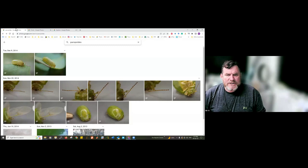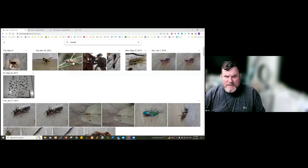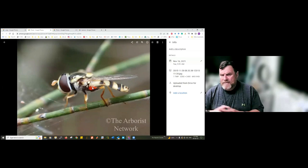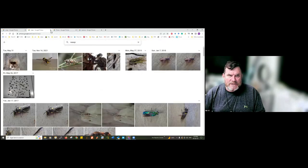So wasps, I wanted just to finish a few last things off on wasps. Wasps are mostly good guys. Some of them are boring insects. By the way, this is not a wasp. Flattened body, like that. Does anyone know what this guy is? This is a hoverfly, and hoverflies are insectivores. So these are good guys. So again, just being able to recognize our good guys is fairly important in our process.